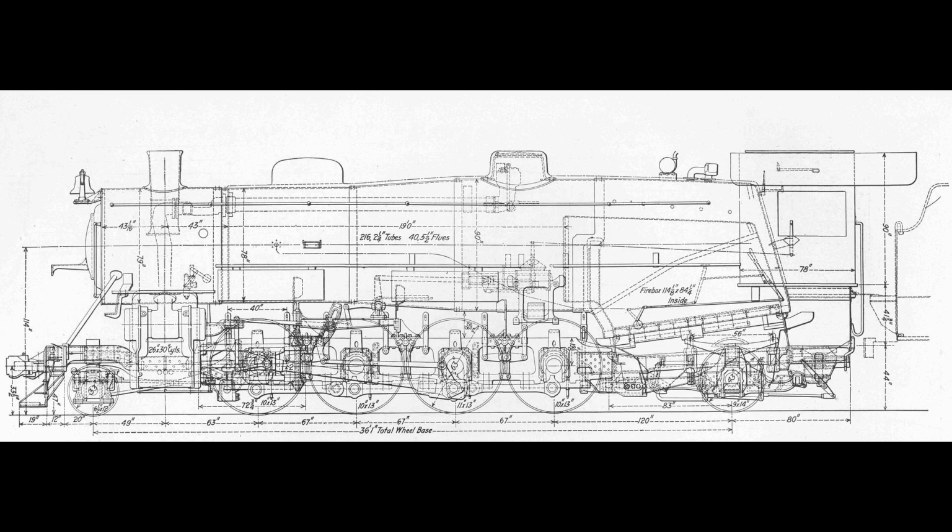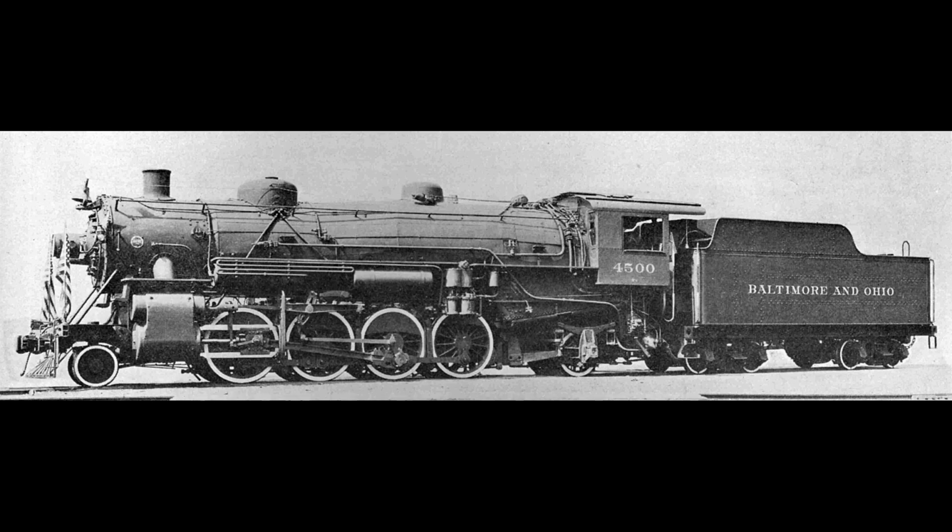The locomotive we're talking about is the Baltimore and Ohio number 4500, the first of 100 USRA light Mikados the road would receive. When completed on July 4, 1918, number 4500 was built in record time. It also holds the distinction of being the very first USRA designed locomotive delivered to a railroad.